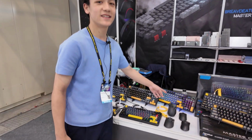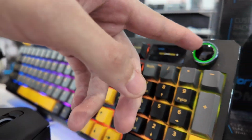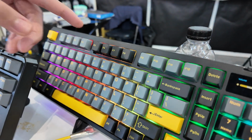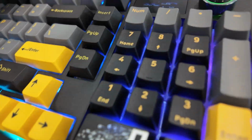I'm very interested in this product because it's very shiny and also the screen is very cool. You can change the volume and other stuff. So I think this one is the best one. The best one. Yeah. All right.